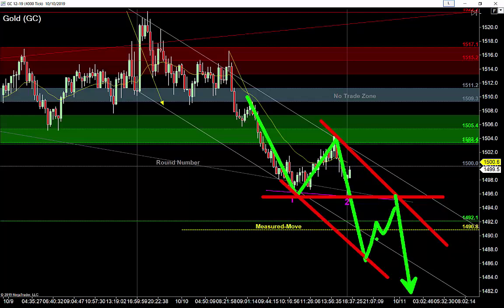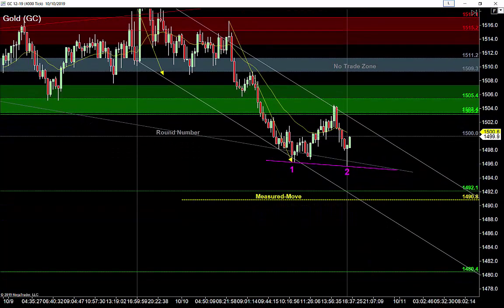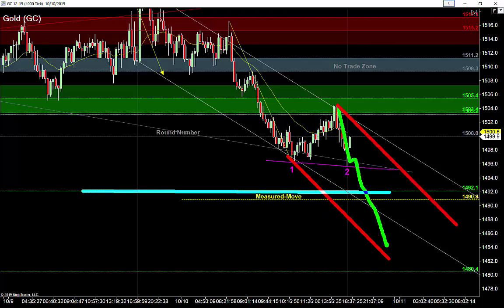The problem is they've really got to get a lot of strength right now, so we're not trying to sell right into that area. The ideal scenario here would be a move lower here, get that trend line down, use that prior low as my key area of resistance, and get that run from there.